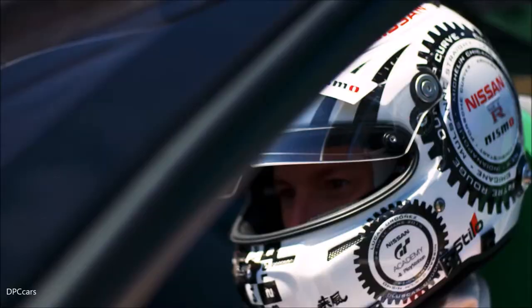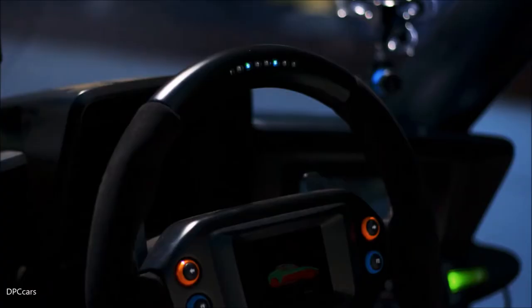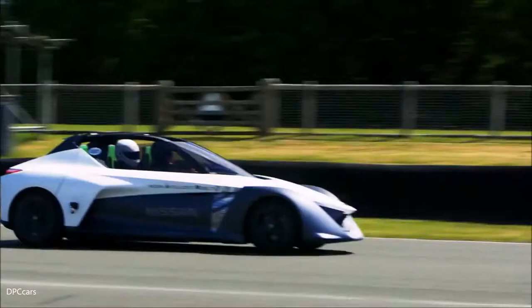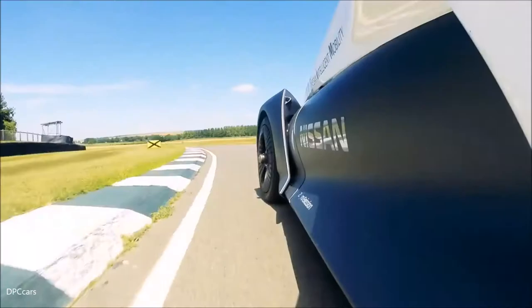The first impression was, you know, very small car, but then I pushed the throttle on and the power, the torque of the car was amazing. Boom, the BladeGlider just went like a bullet. I was really, really impressed.